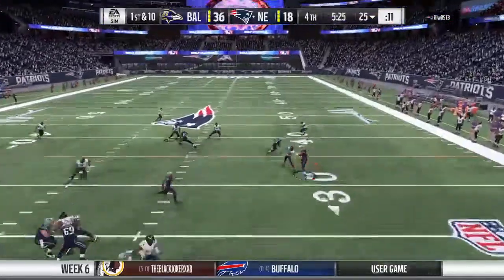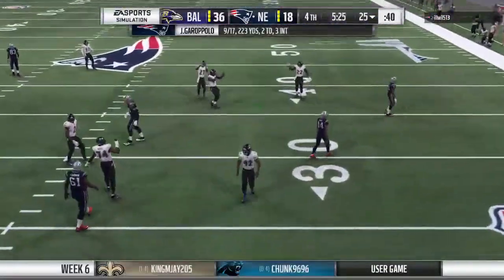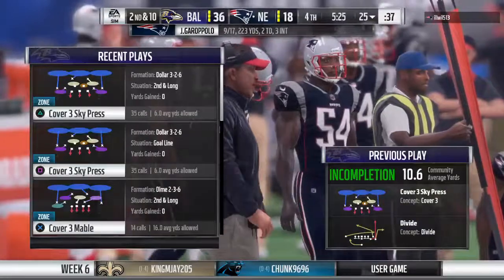Green. Here's Garoppolo on 1st and 10. And he couldn't hang on. Would have been their 4th pick of the game.